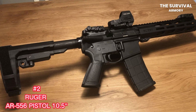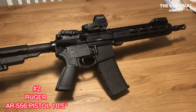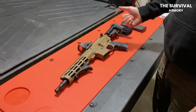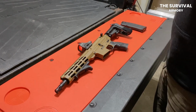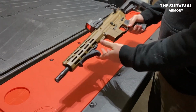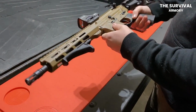Coming in at number two on the list is the Ruger AR-556 pistol. Guys, we all know that the Ruger AR-556 has become a great AR out there, especially for the value versus price, and the pistol version is no different. The Ruger AR-556 pistol features a lower receiver that is fitted with an adjustable pistol stabilizing brace to aid in accuracy, balance, and recoil management.